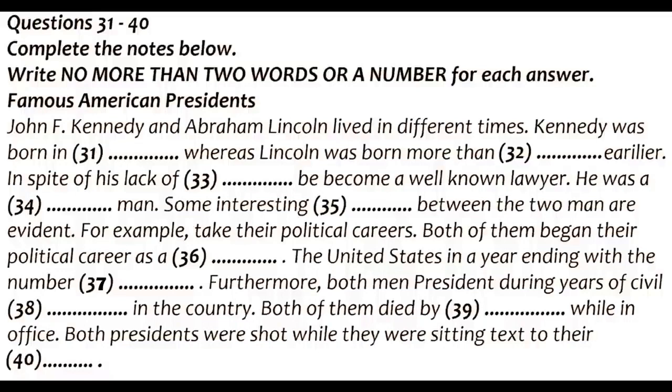Another interesting coincidence is that each man was elected President of the United States in a year ending with the number 60. Lincoln was elected President in 1860, and Kennedy was elected in 1960. Furthermore, both men were president during years of civil unrest in the country. Lincoln was president during the American Civil War. During Kennedy's term of office, civil unrest took the form of civil rights demonstrations.